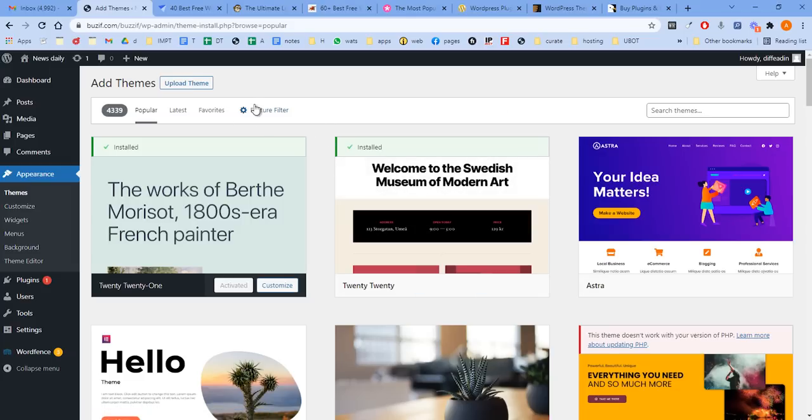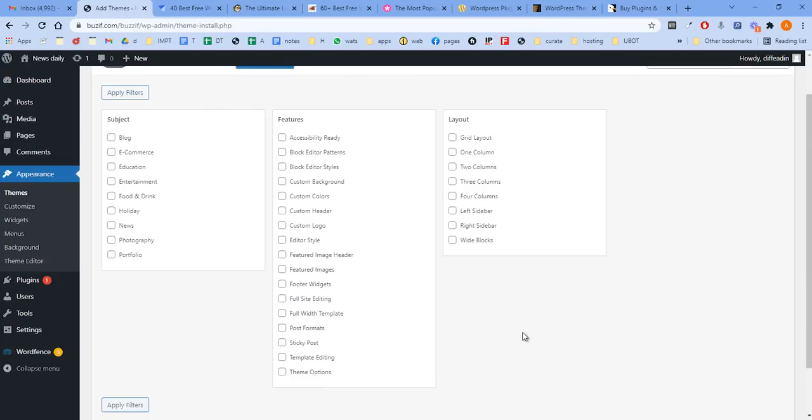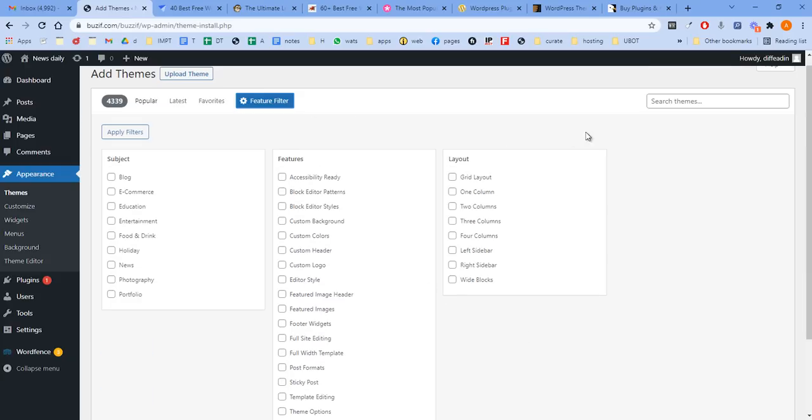You can preview them, and you can also search them according to your wish, or you can use the advanced filter feature. You can select the features that you want to see in your theme, and it will automatically search from so many themes that are available. Though the themes that you find in this section are demo only, and if you like to use them, you can use them for free, of course, but you can also purchase them.